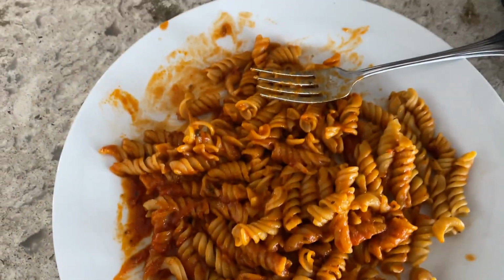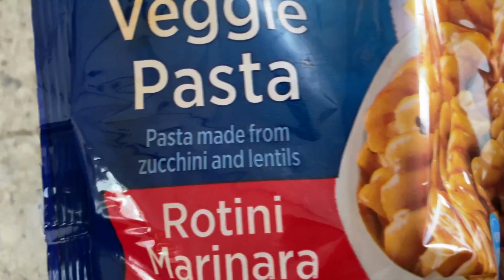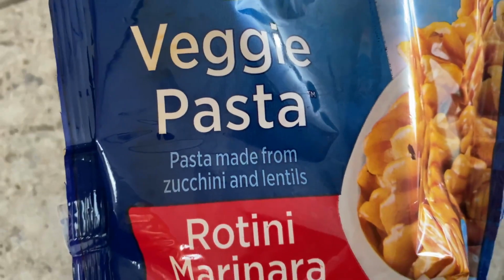This looks really good. I'm excited to try it. It has zucchini and lentils. Healthy. That's really, really good. I'm gonna eat this while I wait for my chicken to finish, and then when I do that, I'm gonna have that for lunch.